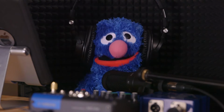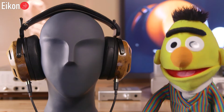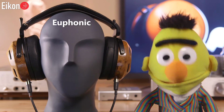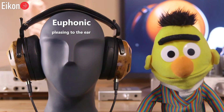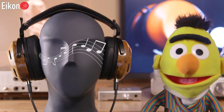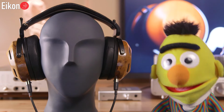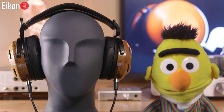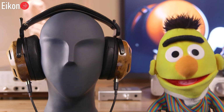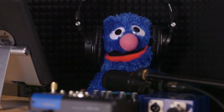Good to me. How would you describe the Eikon? There is a word in the headphone world that sums up the way these headphones sound to me. That word is euphonic, which means pleasing to the ear. They are a very musical and pleasurable listening experience, and the more I listen to them, the more I become absorbed in the music. I am happy to report that these are definitely among some of the best sounding full-sized closed headphones around, and one of the top closed-back headphones in my collection. Impressive. So they sound as good as they look.